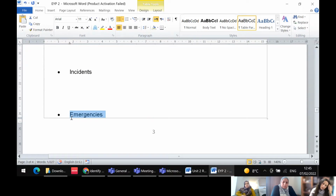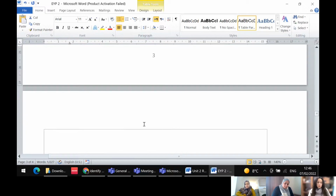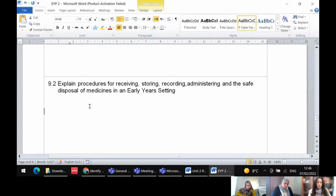And in case of emergency, there is a form to fill in where you put the child's name, child's age, what emergency happened, and how you managed to take the child. Did you take him straight away to the A&E, or did you see the first aid person? Did his parents come in? All this information needs to be recorded in this form. Okay?